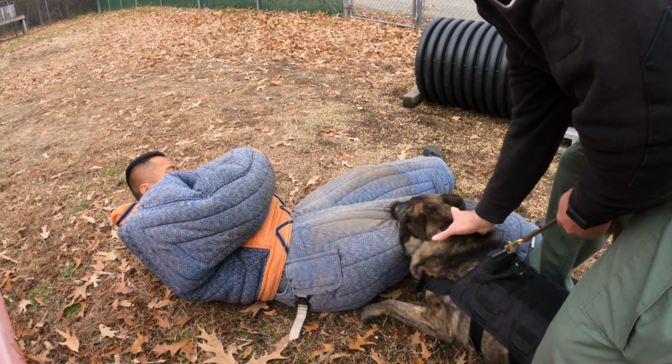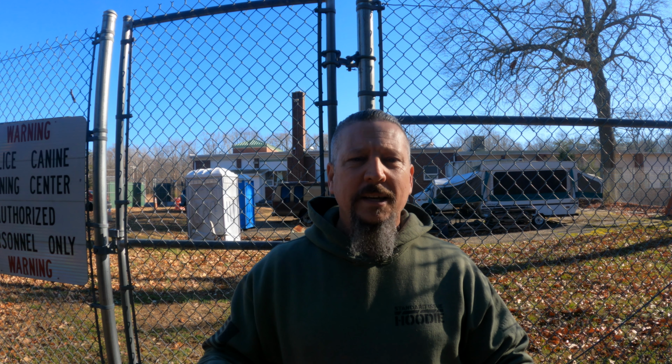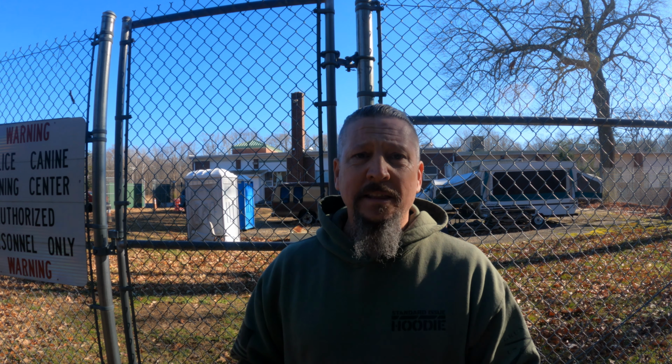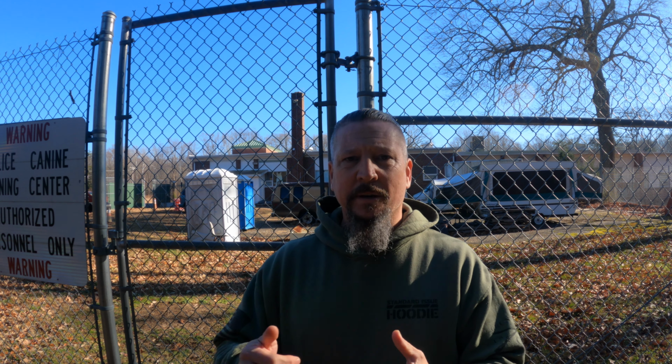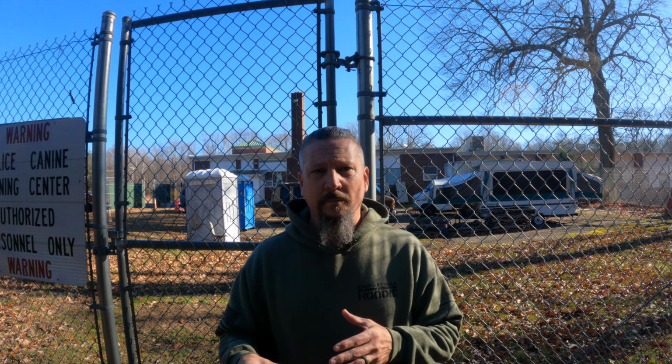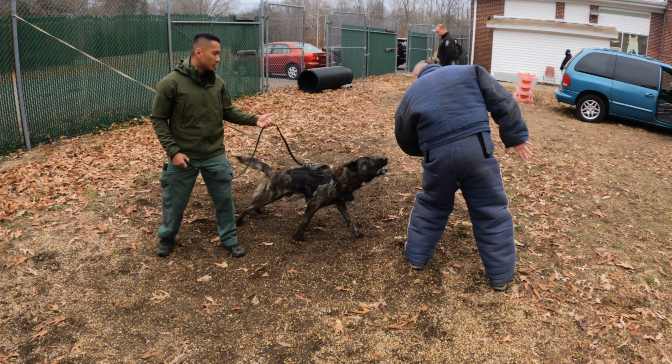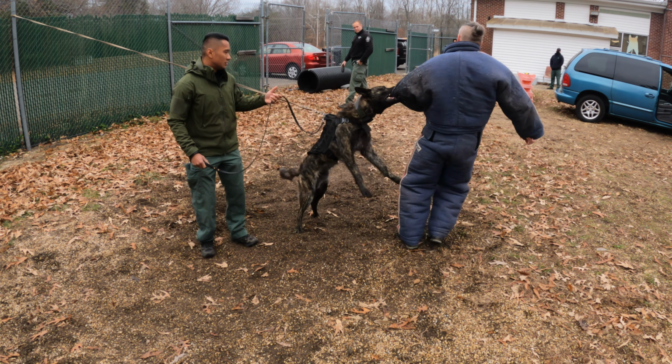When we're at this stage and the dog's doing phenomenal and he's countering and he's looking good and he's pushing, we now move him up the bite suit. I tie them back out to the line and I give them an arm bite. I start working the arm bite. Now I'm going to use the arm bite just to get them started, but then no more outer arm bite. Not when we're in a bite suit.